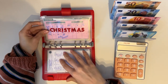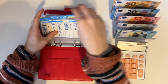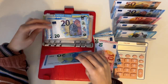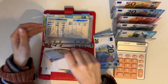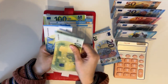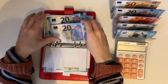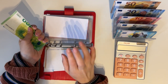And then Christmas isn't getting anything, and beauty is getting a 50, which now that I think of it, it might have been two 20s and a 10, if I'm not mistaken. I think so. Let's put a 10 into facials. We have 50, 70, 80 in facials. Let's put a 20 in laser, 120, 40, 60 in laser now. And let's add a 20 into miscellaneous. Black Friday is coming up, so I plan to spend some for beauty and other products.